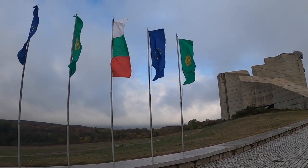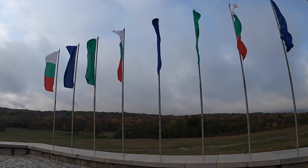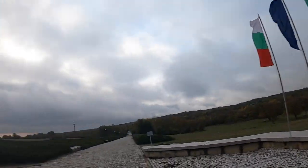Okay. Check out these flags. When you come in, you are greeted with these flags.